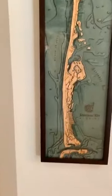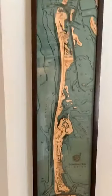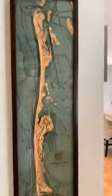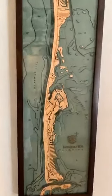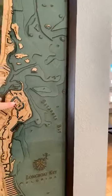And I'm going to show you, this is a cool map of Longboat Key, and it's about 10 miles long. And this is a relief. And you can see right here in the middle is Bay Isles.